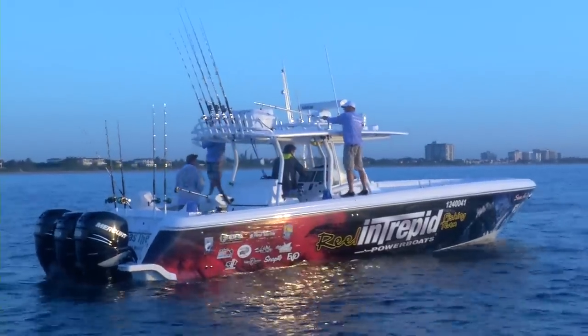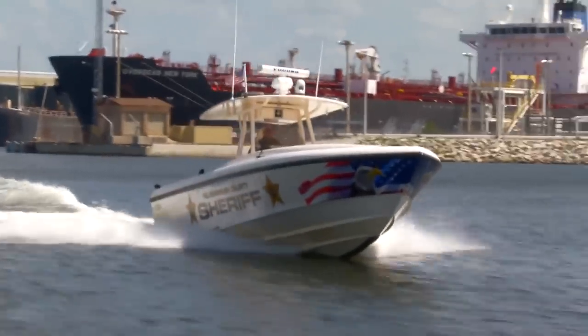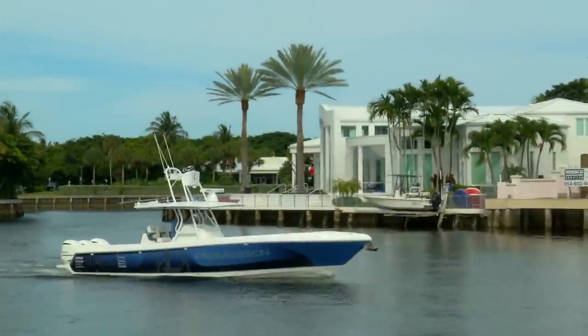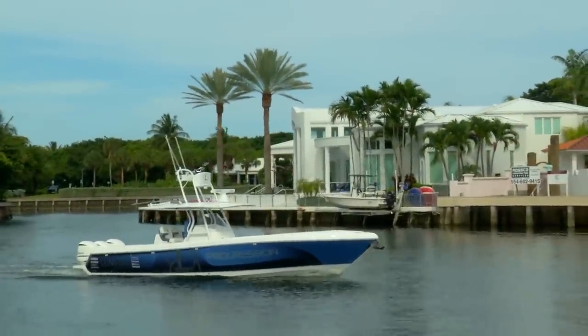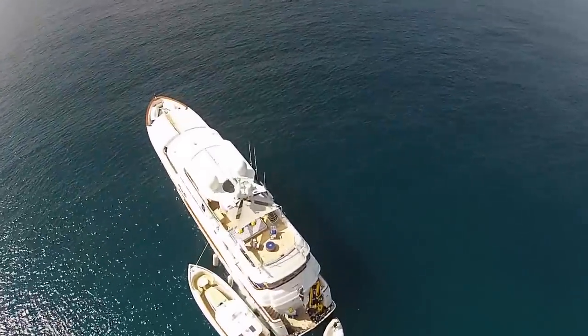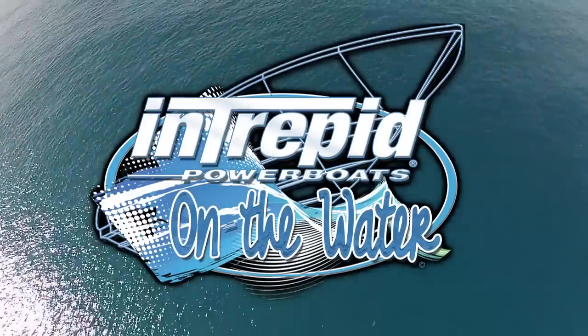The world loves being on the water for sports, for leisure, and for supporting the world's economy. Critical for protecting our nation's ports and for fueling our passions. Let's see how one company is meeting the demands of the boating industry. Let's go with Intrepid Powerboats on the water.